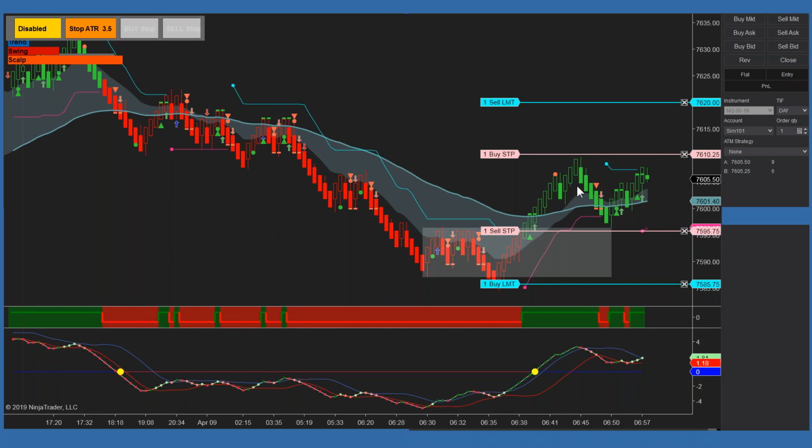Price is liking this whole 7,600 zone, though. You can see here 7,600 kind of skewering the market on both sides. Took a little swing lower, didn't go lower. Took a little swing higher. So far, not going higher.